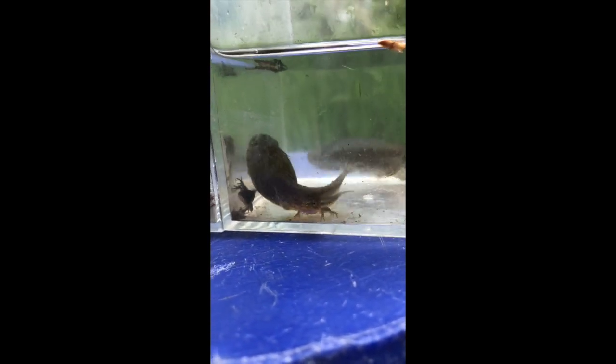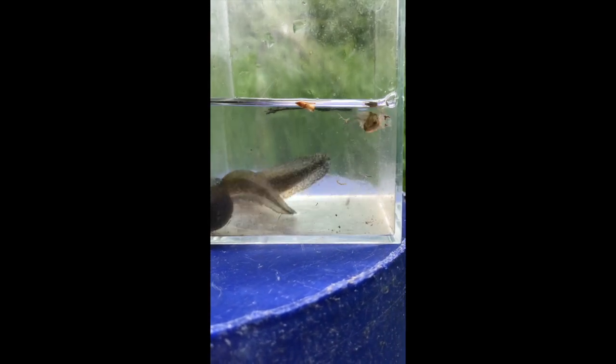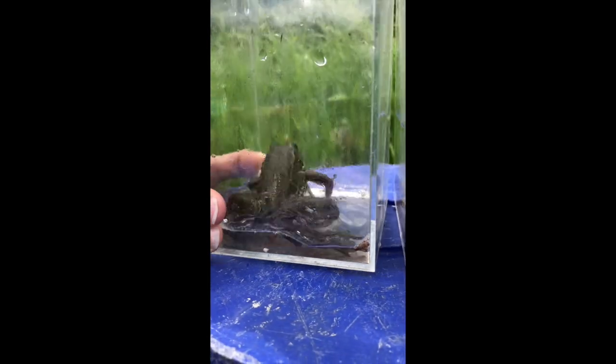So they are beginning to make the transformation from gills to lungs. So they're making the transformation from breathing the oxygen through the water to breathing the oxygen through the air. So pretty big transition for them. Then tadpoles turn into frogs.